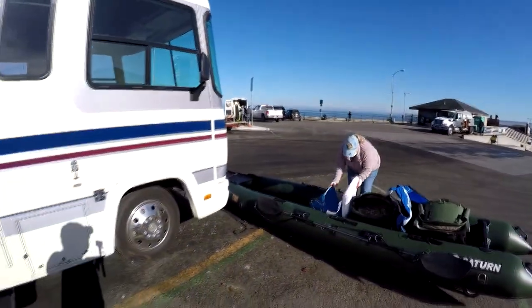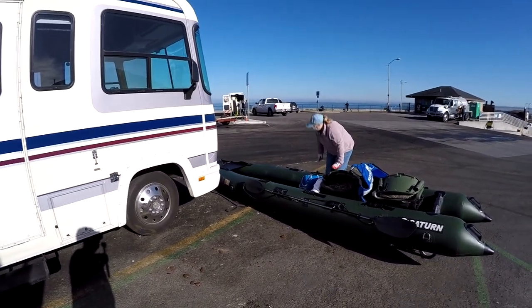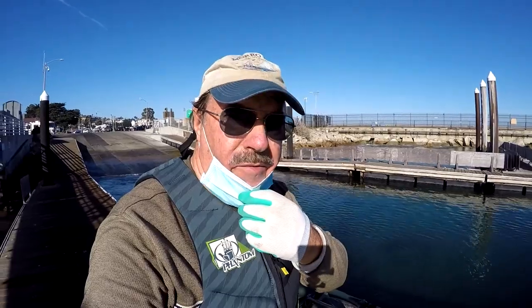Okay, we're ready to go. It is a gorgeous day, and the nice thing is once we get out there, we'll be able to remove our masks. So we're doing this without the motor. This is going to be interesting. Okay, so far success.